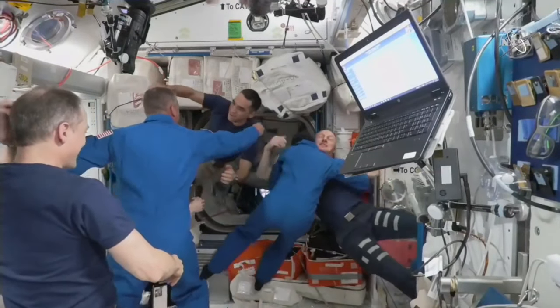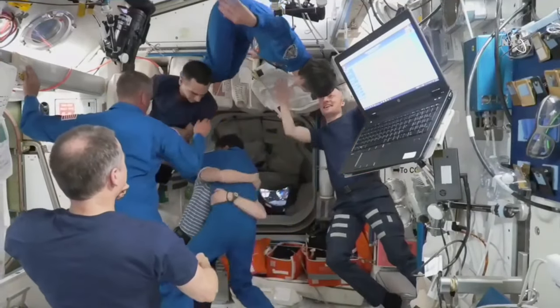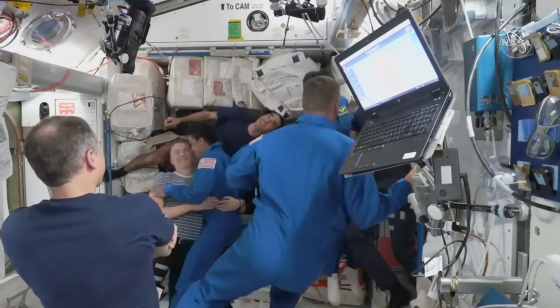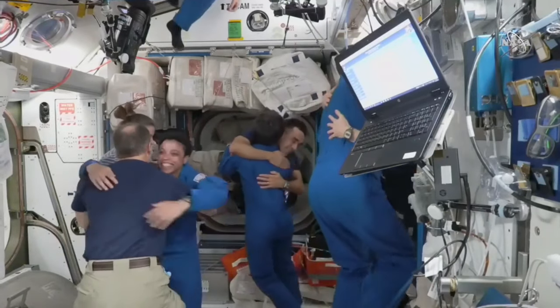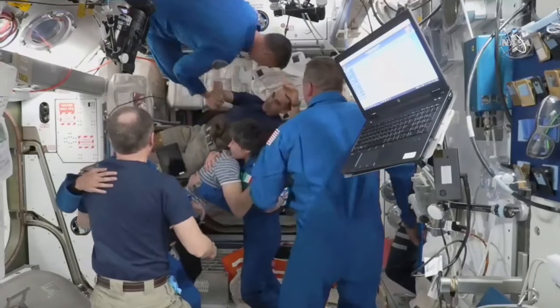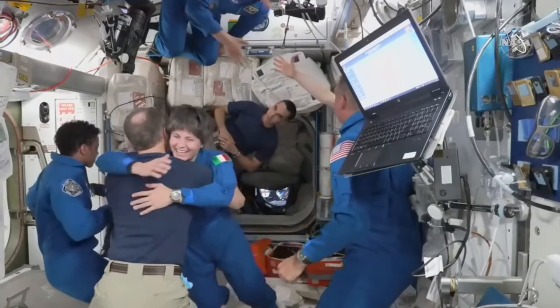And Dragon hatch is open, and they are welcoming the Crew-4 astronauts on board. You see all smiles around as Jessica Watkins, Bob Hines, Samantha Cristoforetti have ingressed and are hugging all their current Crew-3 crew members. And last one in, we see Commander of Dragon, Kjell Lindgren, now entering into the International Space Station.